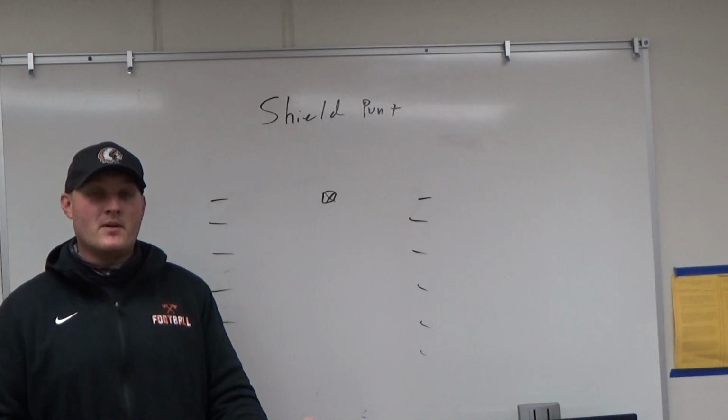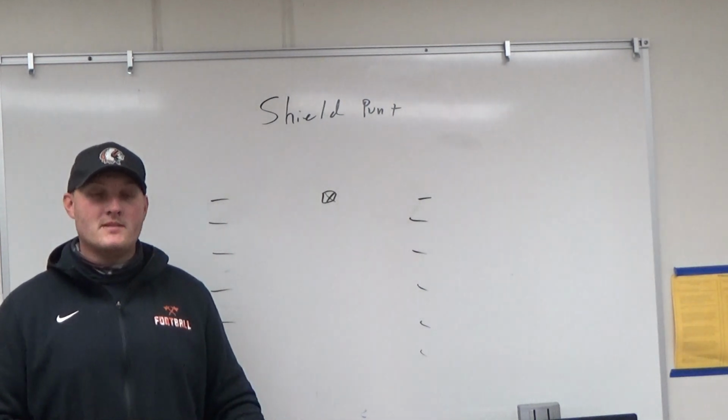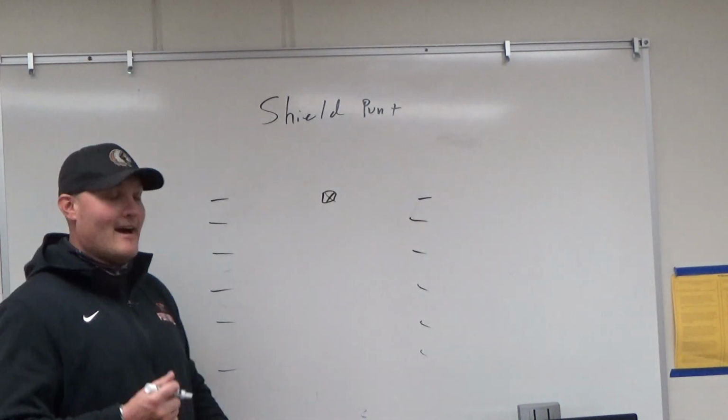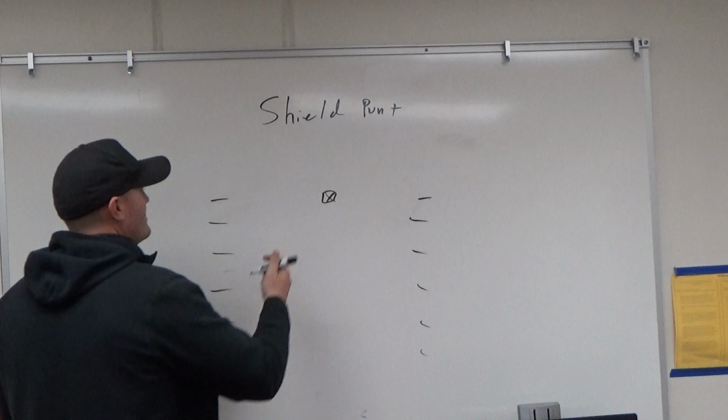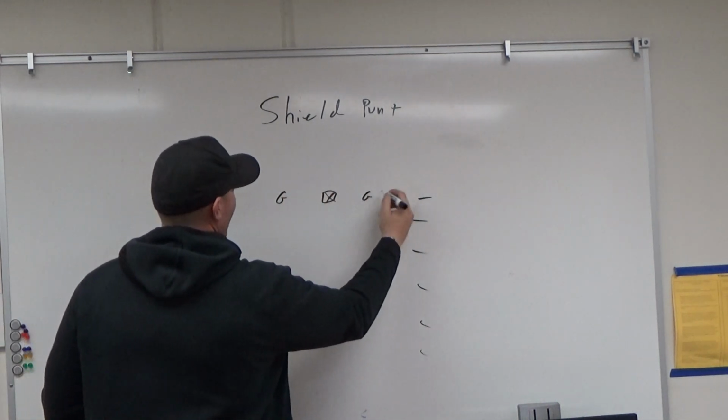You can do a rugby punt out of this. I'll show you a little bit of that, but at the same time, I'll just show you some shield punts and, of course, some fakes. Now, your most vulnerable gaps are going to be the B and C gaps, obviously, just based on where everybody is going to be.